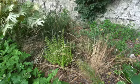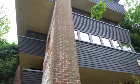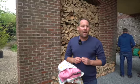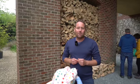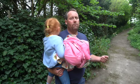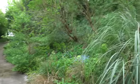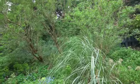When I first saw the space, you couldn't see anything in here. It was completely overgrown. There was just this amazing architecture hanging over this wilderness. This house was inspired by Frank Lloyd Wright's Falling Water. And so really it was, well, what do you do with this space? This bank was completely overgrown with brambles and nettles. Really nothing like the diversity you see now.